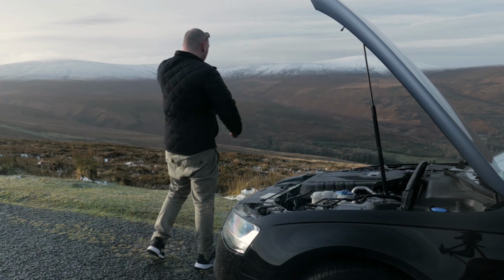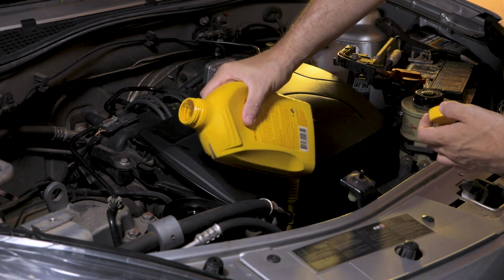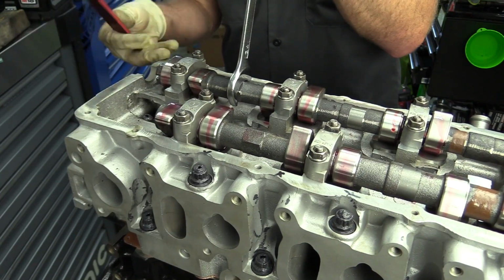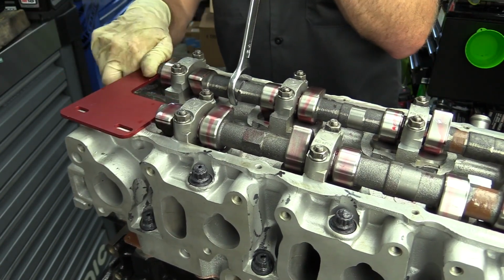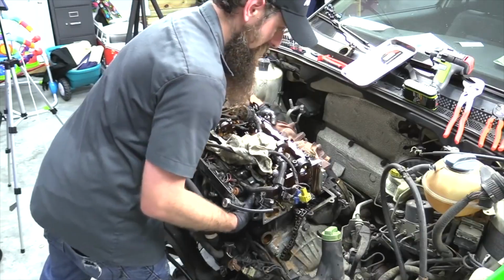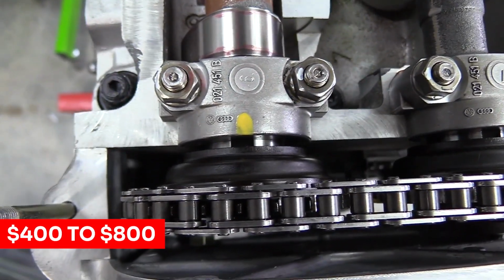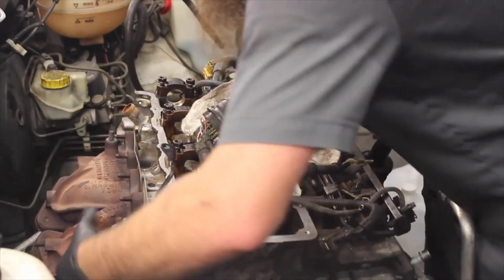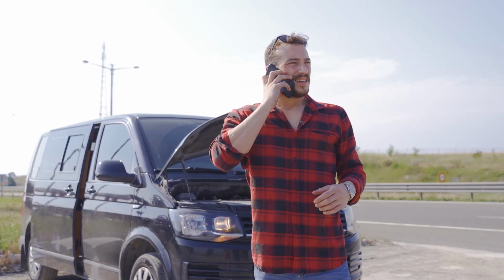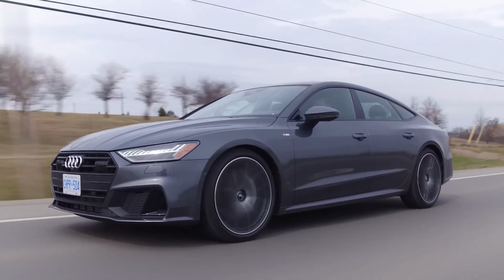To avoid these issues, owners need to change the oil far more frequently than Audi suggests, using only high-quality oil. Even with perfect maintenance, though, the camshaft wear issue can still arise. Replacing a worn-out camshaft is no small fix. It can cost anywhere from $2,000 to $3,000, with parts ranging from $400 to $800, and labor making up the rest of the hefty bill. Owners who neglected maintenance often found themselves dealing with catastrophic failures before even reaching 45,000 miles.